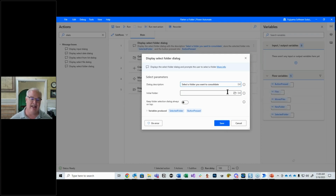When I set this up, it automatically came up with 2 variables that it added. One is called selected folder, and one is called button pressed, meaning did they say yes or did they say no. So if they decided they didn't want this folder, we can cancel it. Or if they did, let's grab the name of whatever folder I selected and put it into this variable called selected folder, okay?